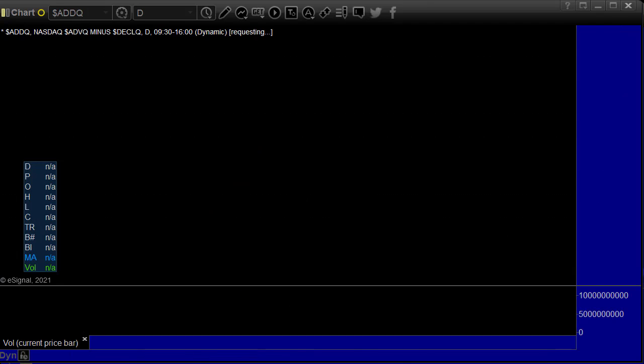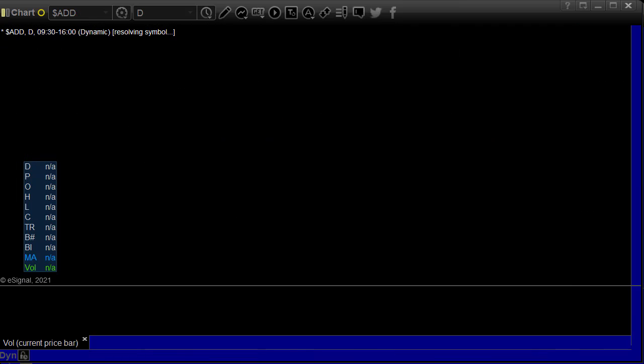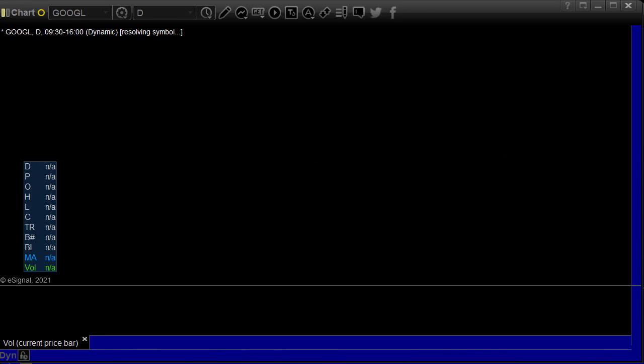So let's be honest about it. The advanced decline ratio on Nasdaq is negative 21.27. There are 4 days worse than that so far in 2021. So this is not positive, and that usually is. Watching the advanced decline ratio is bigger than anything else. On the New York, negative 15.75 is bad.